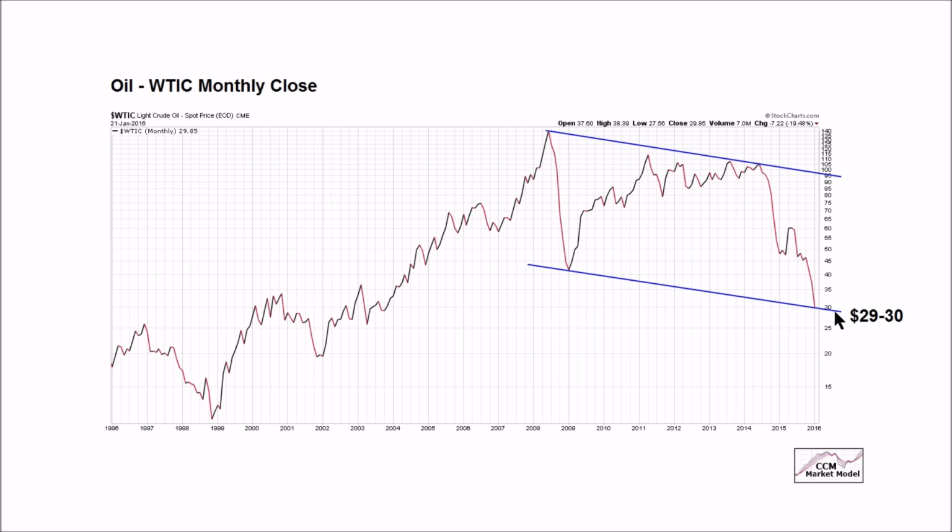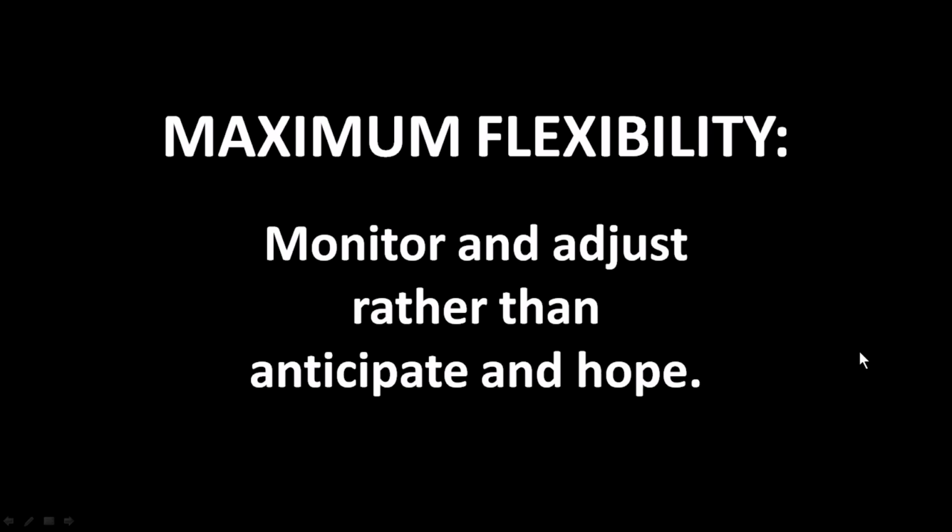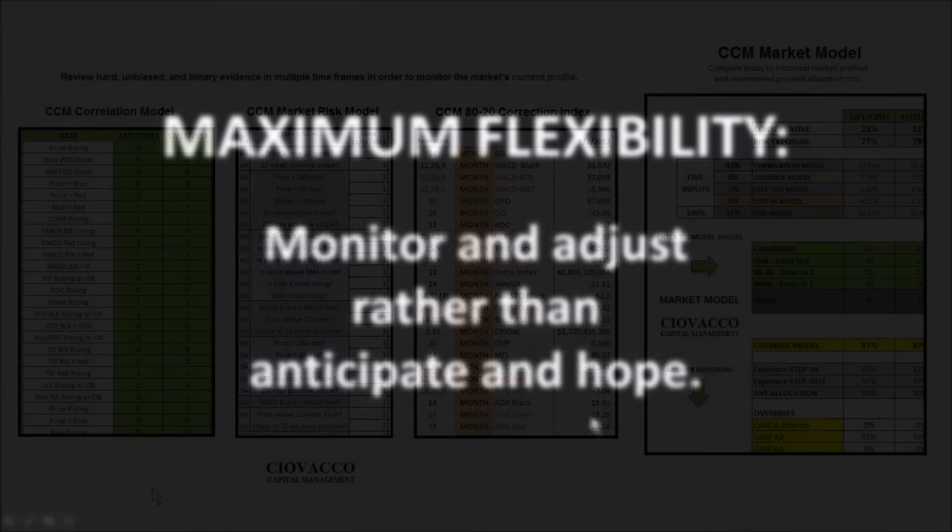All support is possible support, meaning price could blow right through it. If we understand the market's current risk-reward profile using hard data, when it begins to change, we can monitor that data and adjust rather than anticipating and hoping.